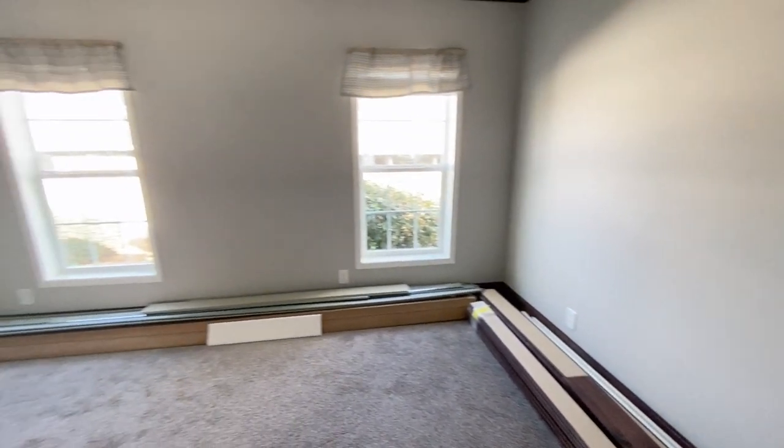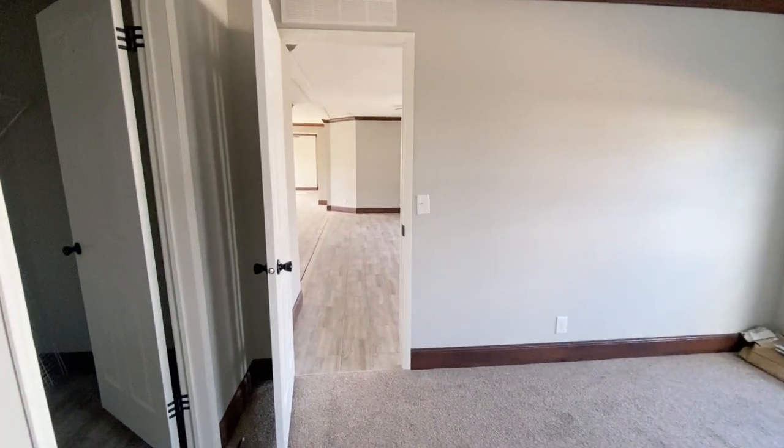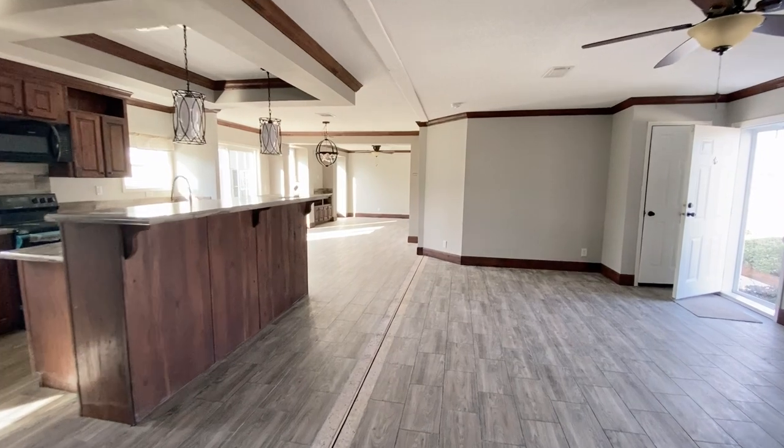This is the master bedroom. Really nice. This would do well for a family here. Absolutely love it. I really enjoyed touring this home for you guys.